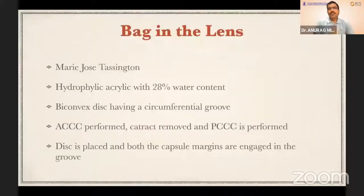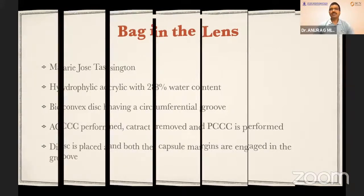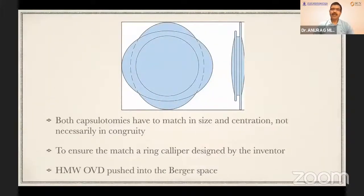The second concept that we are talking about is bag in the lens. This was introduced to the world by Marie-José Tassignon. The material is hydrophilic acrylic with 28% water content. Well, you again say that this is perhaps not good enough in the present technology. It's a biconvex disc. It does not have haptics. It's just a disc having a circumferential groove. And the technique is you do an anterior rhexis, you do a posterior rhexis, and then implant this disc and feed the anterior and the posterior capsular margins together into the circumferential groove that is there in the IOL.